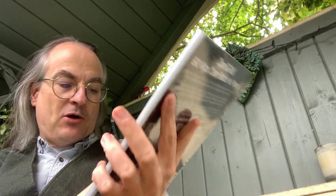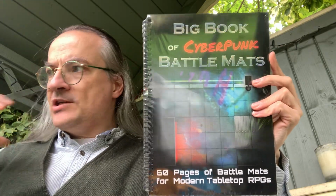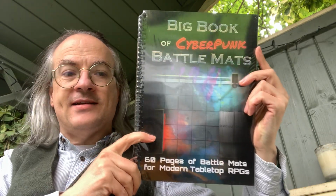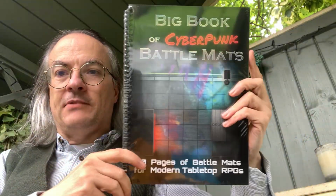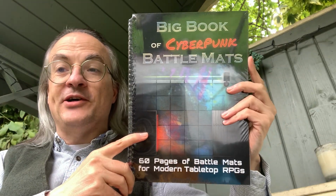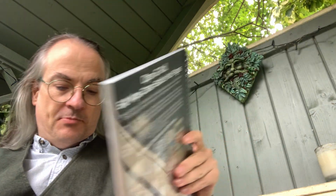And then I got a copy of the Big Book of Cyberpunk Battle Mats, 60 pages of battle mats for modern tabletop role-playing games. As we speak, my review of Cyberpunk Red has just gone up, so I'm looking forward to reviewing this because I've reviewed some of the local battle maps before, so you can see on the back there. And this is the sort of thing you can use with any kind of modern game. As they said, this one was fun to do because we could use neon pink for a change. Not a lot of neon pink in your Dungeons and Dragons style maps. Okay, so that's one bag.